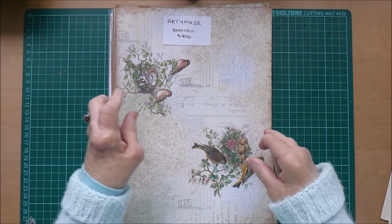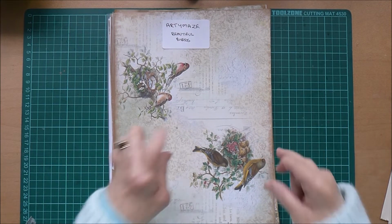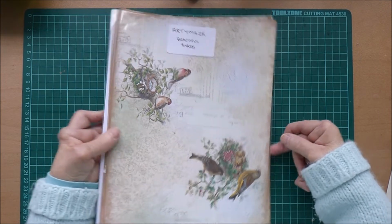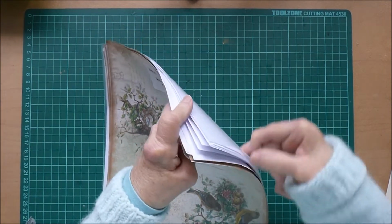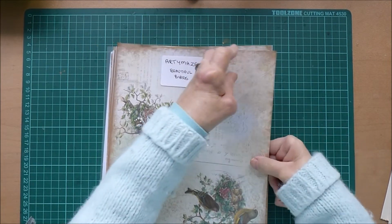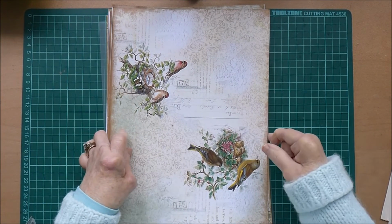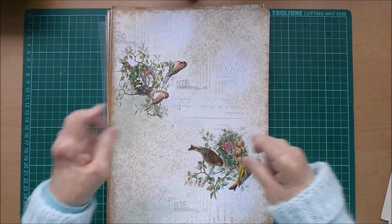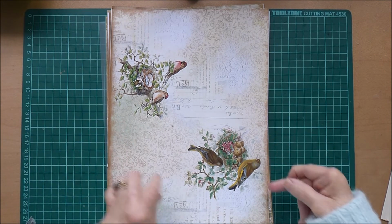The Artie Mays, I love her kit. She does beautiful kits. And this one is called Beautiful Birds. It was the first one I saw, and I thought, yeah, that's the kit I'm going to use. At least that's one of the kits I'm going to use. So I bought it about 3 months ago, I think, and I've had it all printed, but not done anything with it yet because I didn't want to start cutting it up until I'd shown it to you in its entirety, and then I'll start fussy cutting. Because as with all Artie Mays' kits, it's absolutely heaving with ephemera.